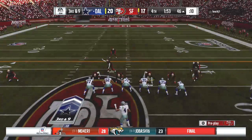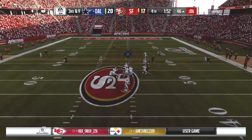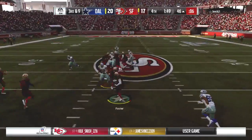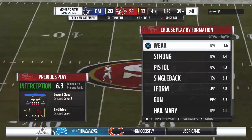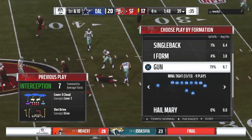Here we go, 46. 46. Now Prescott. Now look at this. They get the turnover they need. It's intercepted. Reuben Foster picks it. And his guys are going to take over at the 39-yard line.